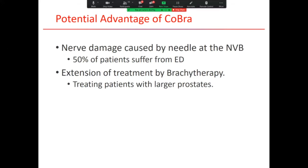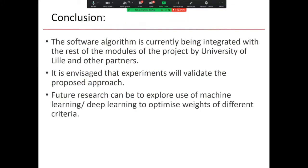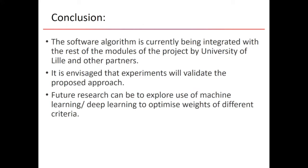So as a conclusion, the software is currently being integrated with the rest of the modules by the University of Lille and other partners. It is envisioned that the experiment will validate the proposed approach. And we expect future research can explore the use of machine learning and deep learning to optimize the weightings and learn from different patients' conditions and different criteria.